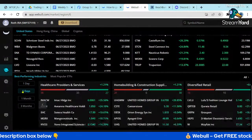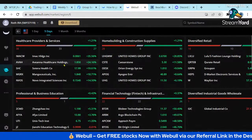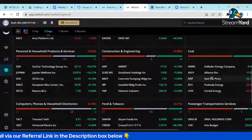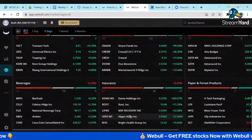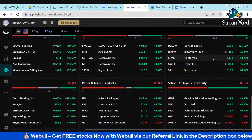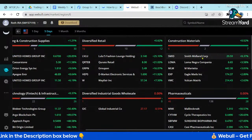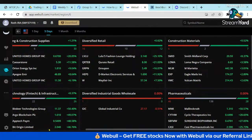We'll look at the best performing industries for the week. So mostly mixed, home builders a little positive, industrial negative, coal pretty negative. So mostly split. Education mixed. So generally pretty negative. Pharmaceuticals flat. Construction materials slightly positive. So almost everything was slightly negative.